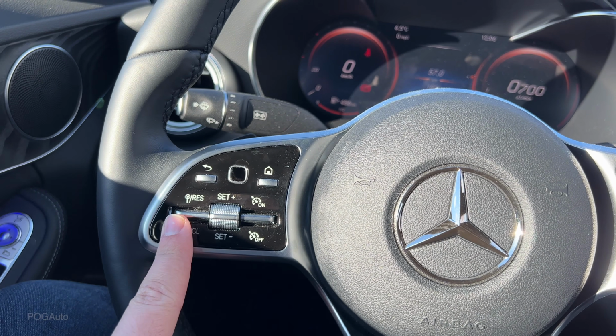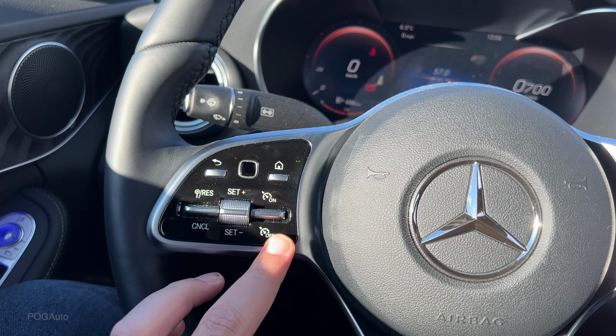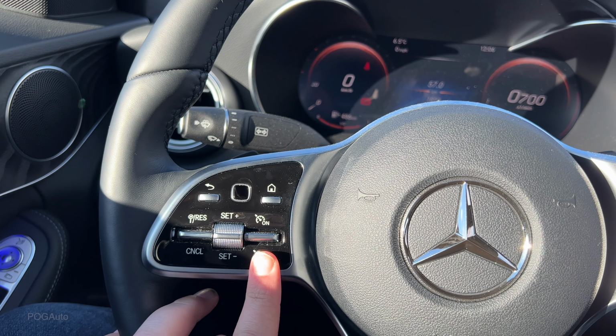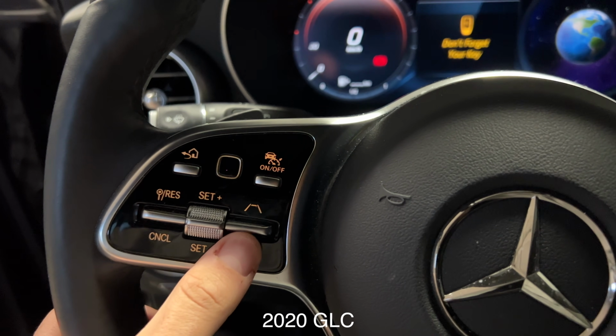Cruise control over here as well, so resume, cancel, set, and then of course on and off. If you have adaptive cruise control like Intelligent Drive, then you have the distance control, I believe, here.